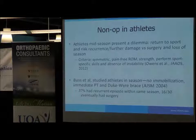So this is a nice study, 2004, where they treated in-season athletes with no immobilization. A Duke wire brace is another brace that prevents abduction external rotation.